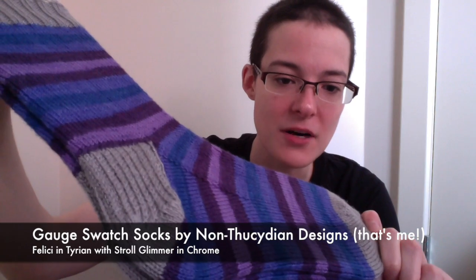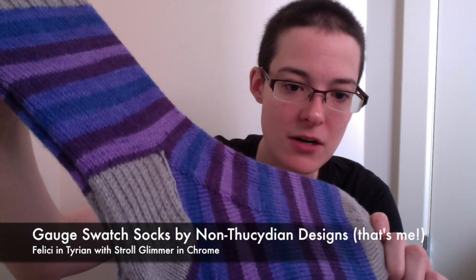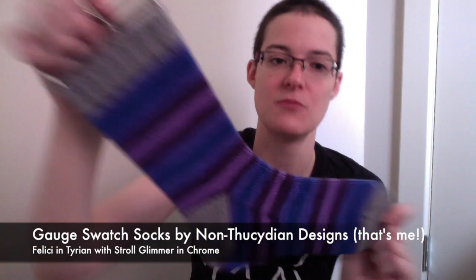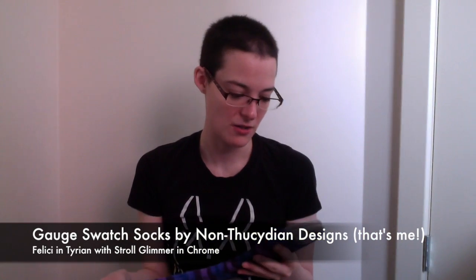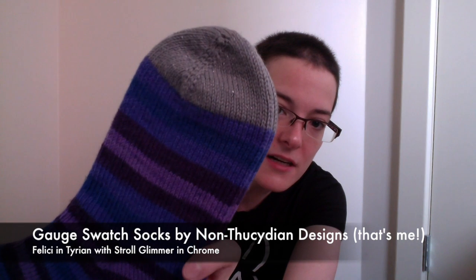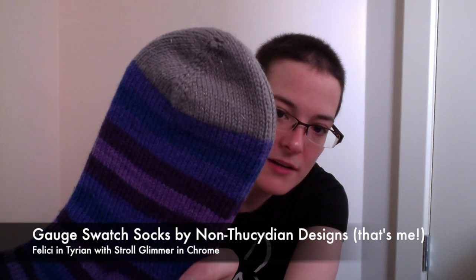See, it sparkles. I don't know if you can see the sparkle. A little bit. One of the things I like about chrome is that it is actually quite a subtle sparkle. Anyway.